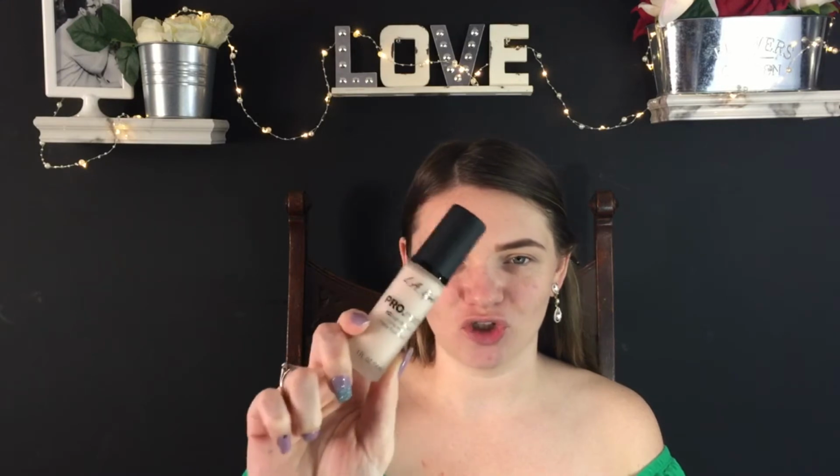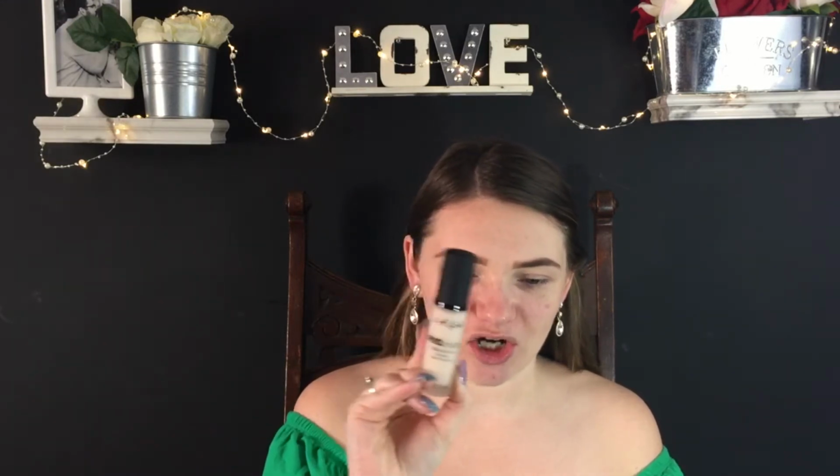Okay, so today I'm going to be trying out the new L.A. Girl Pro Matte. This is the HD High Definition Long Wear Foundation. I got it in the color Ivory. I've heard a lot of people talking about this. It has some really good reviews. I was trying not to read them to try and get my own opinion on it.